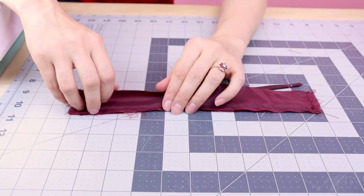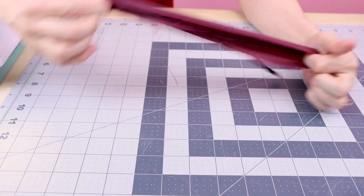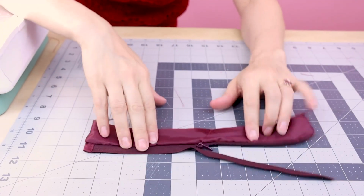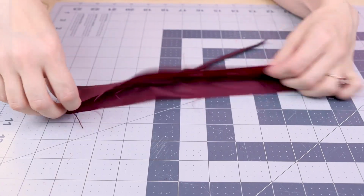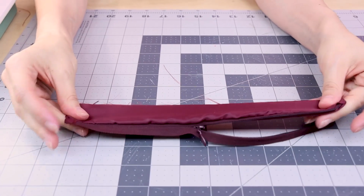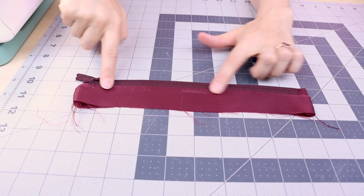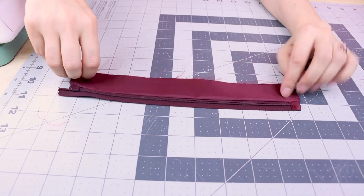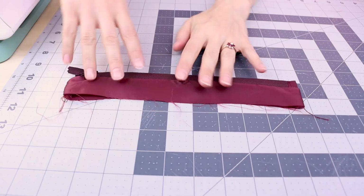Now what we're gonna do is flip it right side out. So you wanna get that zipper and pop it out. And now we've got the zipper sandwiched in between these 2 layers here, and it looks nice and clean. Now that we have it nice and ironed, you can see that we have a finished edge on the top and a nice finished edge on the back, and it's holding the zipper in place.